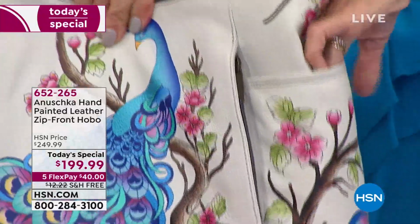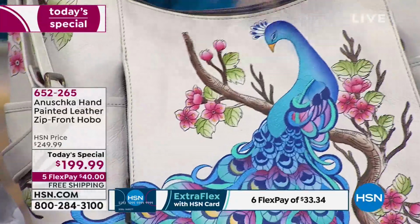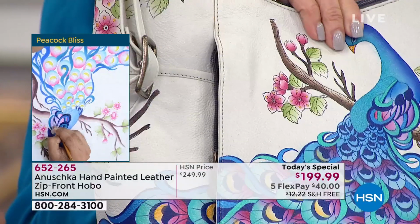And then on top of everything else, which we will share with you, is amazing function. So don't think you're just getting artwork, but you're getting tons of pockets, front, back, inside the bag as well. But let's continue with the next one.